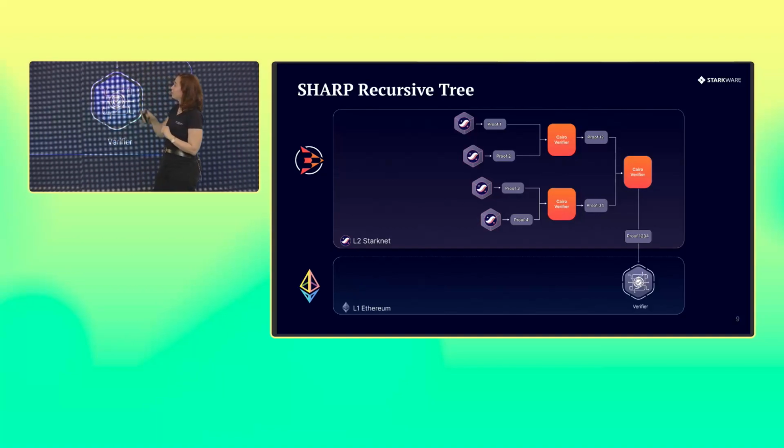So what you see here is the recursive tree. The leaves are the original blocks, but as I mentioned before, Sharp is a shared prover. So the leaves can be not only of Starknet blocks, it can be of other applications. It can be a different blockchain operating on top of Sharp. It can be StarkX, for example, but any logic unit can be plugged into the leaf, and Sharp eventually generates a single proof for all of them.